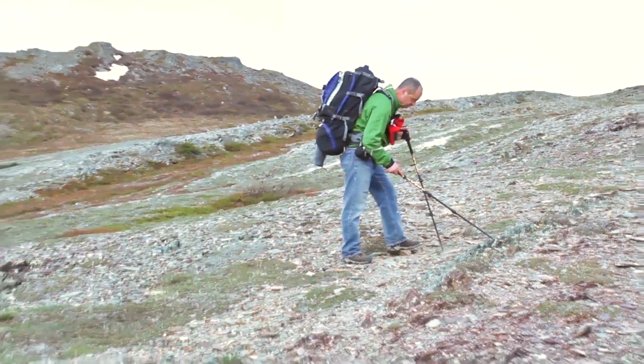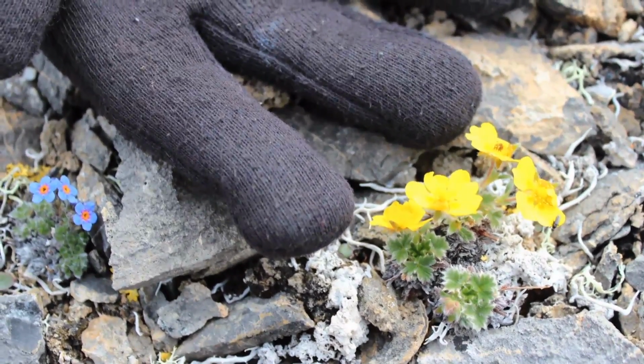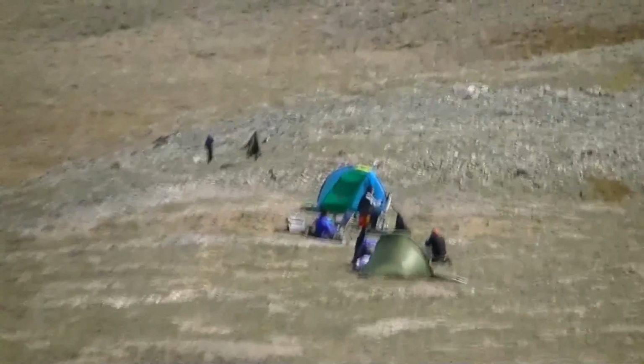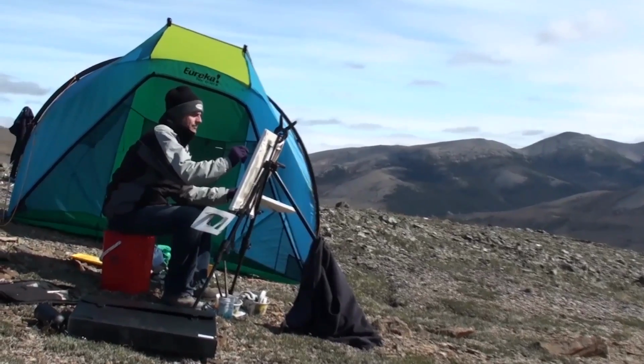It's spring, and although some may not be able to tell, if you look closely, the flowers are in bloom. Even though we're not at the top yet, this seems like a great place to paint for a bit.